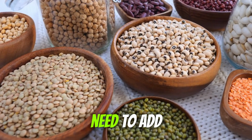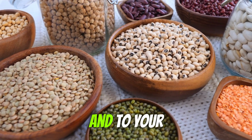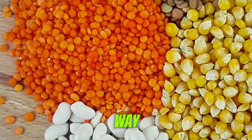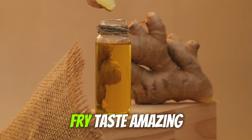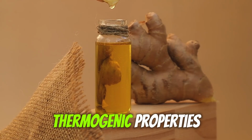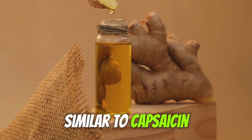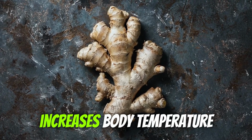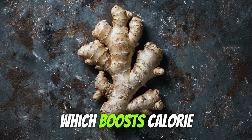But sometimes you need to add some spice to life and to your metabolism. Our next food brings the heat in a different way. 7. Ginger. Ginger doesn't just make your stir-fry taste amazing. It contains gingerol, a compound with thermogenic properties similar to capsaicin, but without setting your mouth on fire. Studies show ginger increases body temperature, which boosts calorie burn.